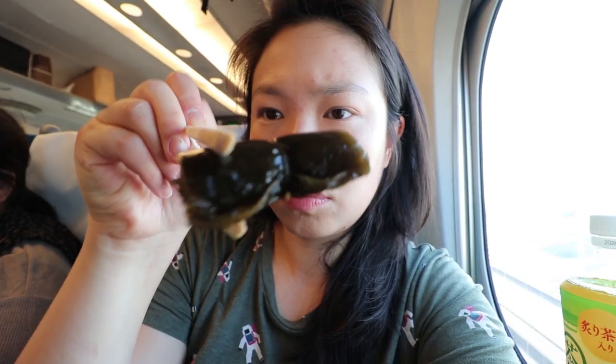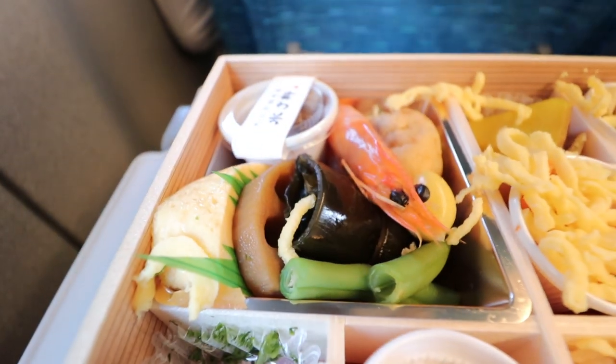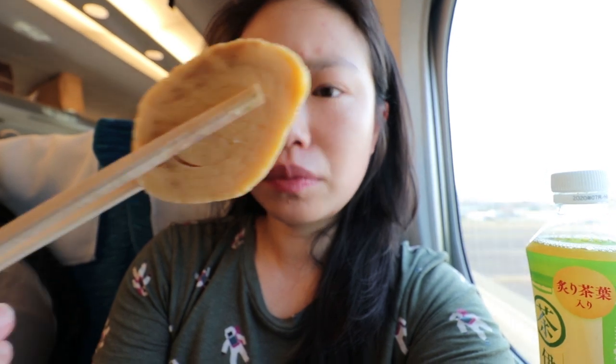The green bean tasted like a green bean, nothing special. Now this one, this is actually rolled up seaweed. It's a bit slimy, it's a bit salty, and despite my expression, I actually didn't mind it. And now the marinated lotus root, that was pretty good. And what else is part of the mains, you ask? Well, we have our tamago, and you really can't go wrong with Japanese egg omelette. It was really good.